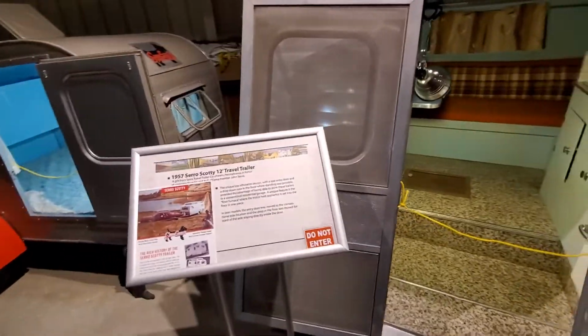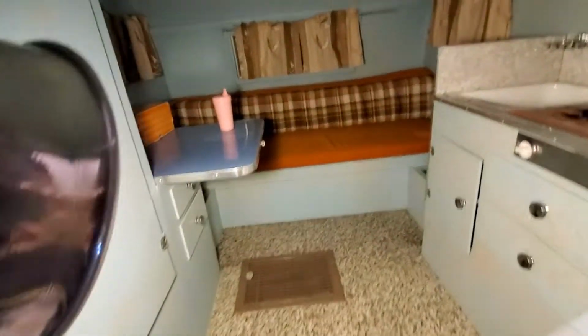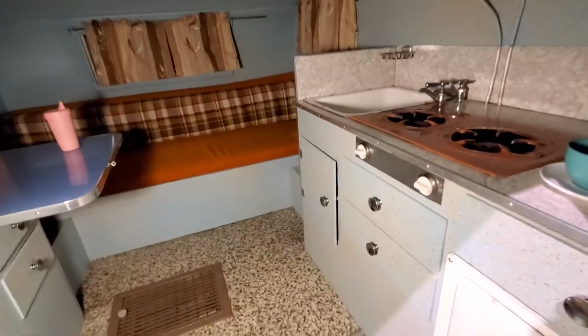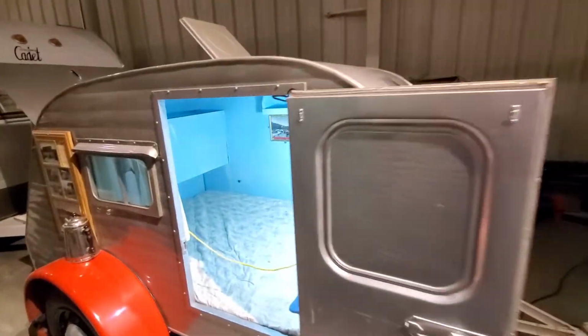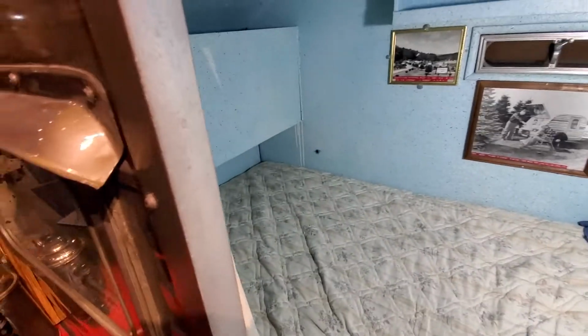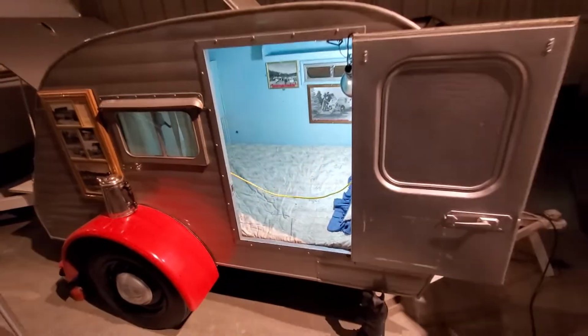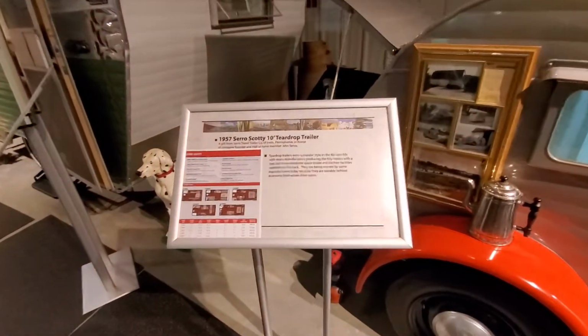57 Scotty 12-foot travel trailer. Easy to tow one of these. Same brand, even a smaller unit. That's a 1957 10-foot teardrop.